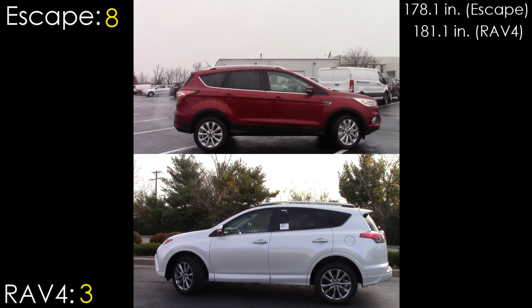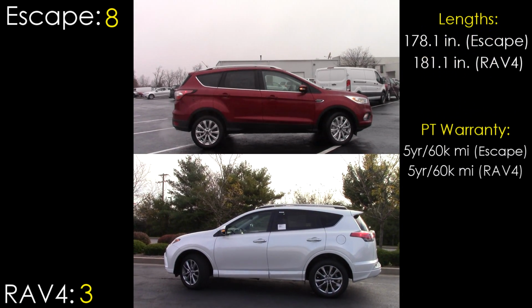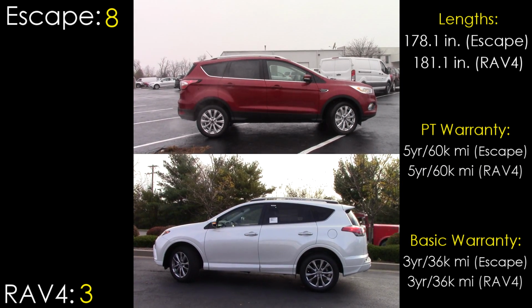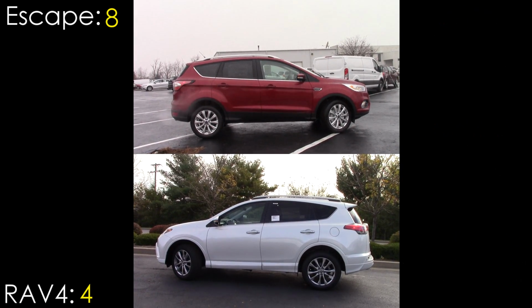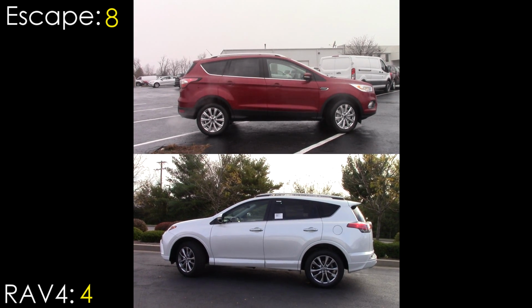The warranties for the two vehicles are identical. They both get a 5-year 60,000 mile powertrain warranty, as well as a 3-year 36,000 mile bumper to bumper warranty. The difference here is that Toyota gives you 2 years or 25,000 miles of complimentary maintenance and roadside assistance for free. Moving into safety, both models are pretty good, but the RAV4 has the advantage.